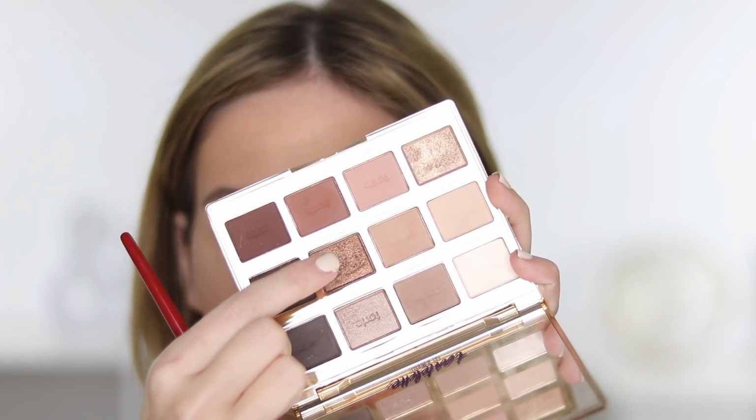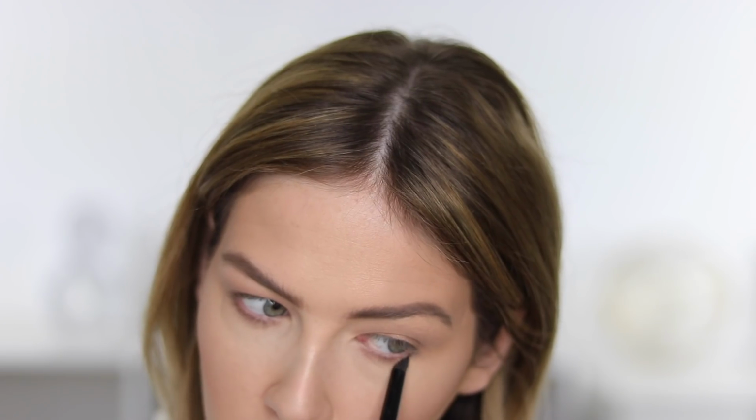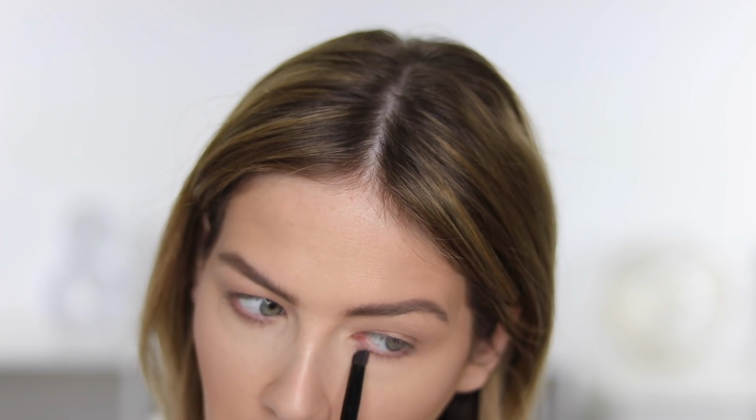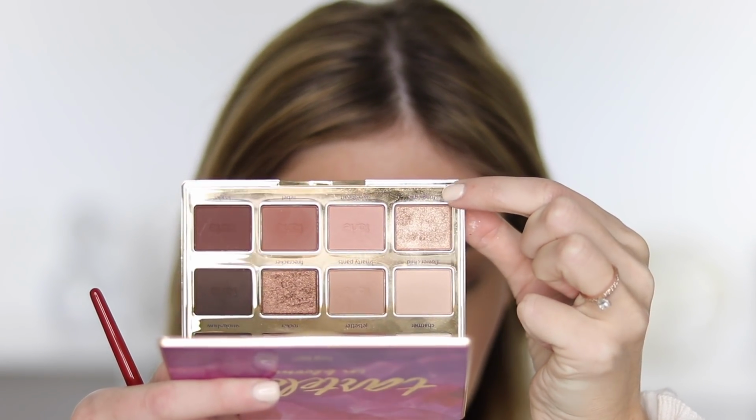So now that I've just got a light wash of kind of like a bronzy gold on my lid, I'm going to take that Firecracker color again, and I'm just going to pick that up on a pencil brush this time and sweep a little bit on my lower lash line. And for my inner corner, I'm going to take Funny Girl, which is the shimmering kind of champagne color in the palette.